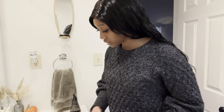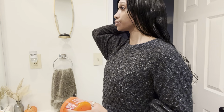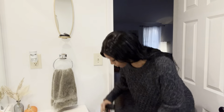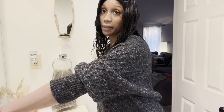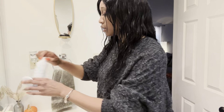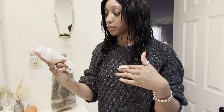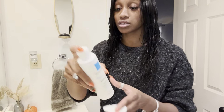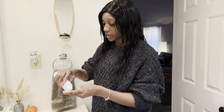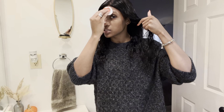I think we are good now. I do still need to put moisturizer on my face, so I'm gonna go ahead and do that. I already washed my face when I got out of the shower, but I'm about to go back in with this just to wipe off any oil that got on my face from me just wetting my hair or just me sweating to death this morning trying to get three kids ready for school.